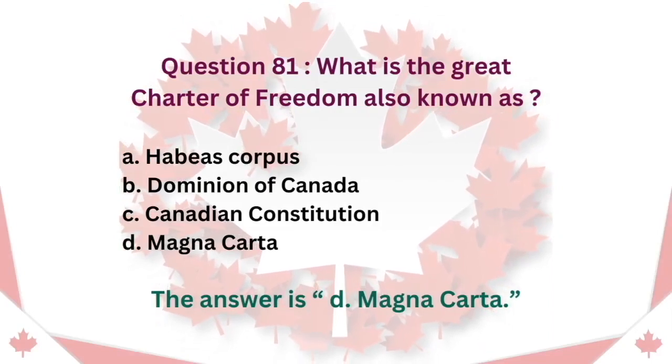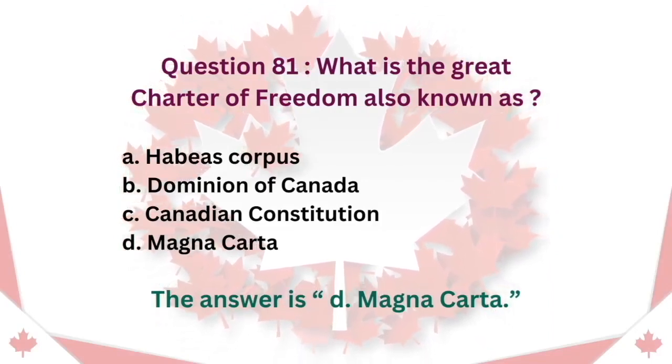Question 81. What is the Great Charter of Freedom also known as? A. Habeas corpus. B. Dominion of Canada. C. Canadian Constitution. D. Magna Carta. The answer is D. Magna Carta.